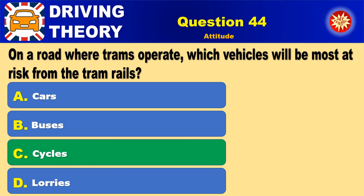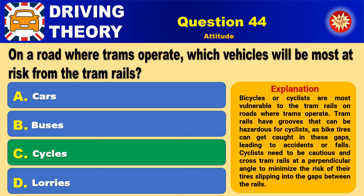The correct answer: C. Cycles. Explanation: bicycles or cyclists are most vulnerable to the tram rails on roads where trams operate. Tram rails have grooves that can be hazardous for cyclists, as bike tires can get caught in these gaps, leading to accidents or falls. Cyclists need to be cautious and cross tram rails at a perpendicular angle to minimize the risk of their tires slipping into the gaps between the rails.